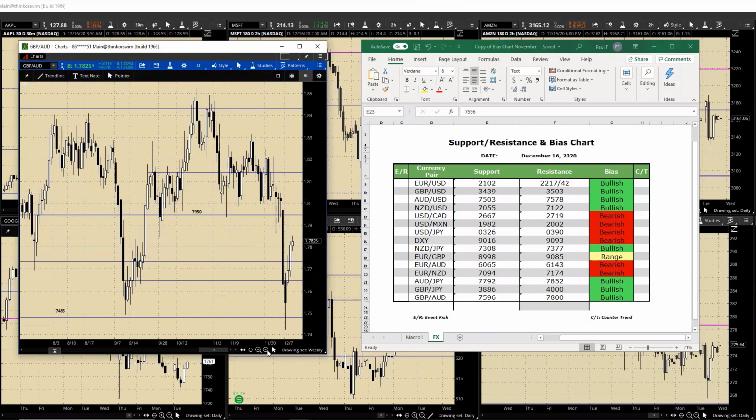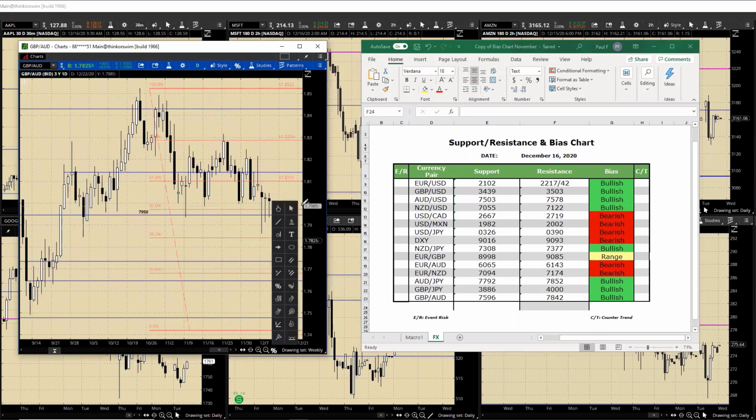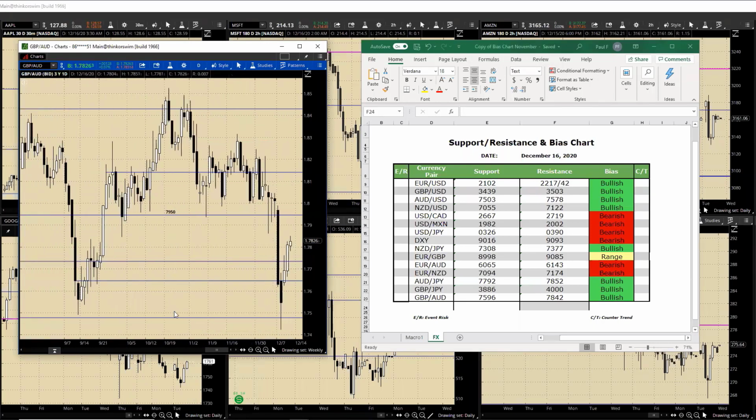I mean, we can look for 38% on this. It's probably pretty close to it anyway, or not. Let's take a look. Yeah, well, that's where we're at, the 38%. I'll just go with that, 78.42, which is 38%. And support is going to be really this body, which is just a hair above that level, which is 77.46. There we go.